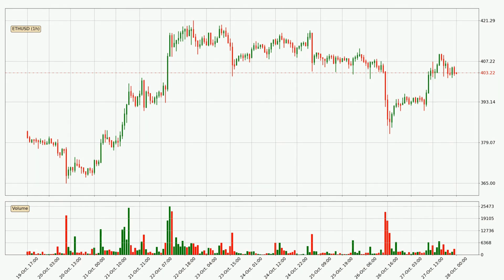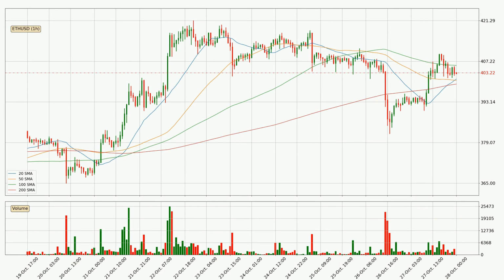Looking at the Ethereum hourly time frame, the price went up by around 2.1% in the last 24 hours, with a current price of 403. But the volume wasn't very high, so the move wasn't very strong. Looking at the hourly simple moving averages, the price broke the 20 SMA to the upside, but the volume wasn't very high, which means it is not a very strong signal.